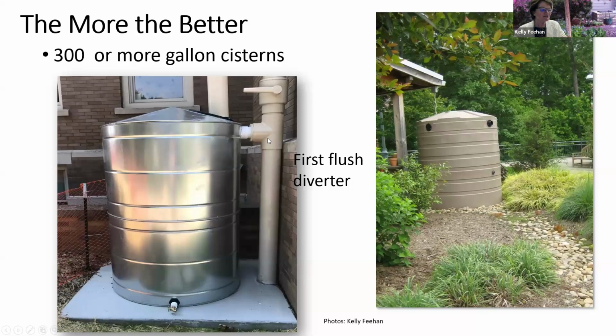And the first flush diverter, which is fairly common with cisterns, helps to keep some of that debris and sediment out. You can buy first flush diverters for rain barrels, or you can go online and find ways to build some yourself. Basically it diverts that first flush, that's the dirtiest. So in here, the water will go down here, and some of that sediment and soil can settle out, and the slightly cleaner water will then come out and start flowing into the cistern. Like I said, they're fairly common with cisterns, not available with rain barrels, but you can find first flush diverters or make your own.